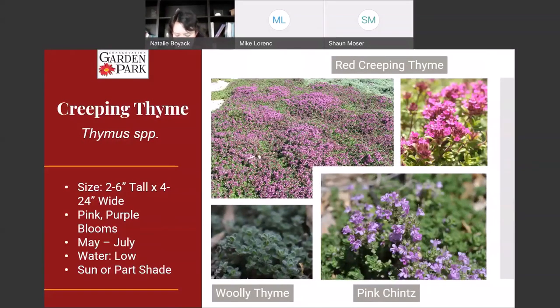Creeping thyme. So these are thymes that are generally not used for culinary purposes, although they can be used for cooking. They just may have different flavors or maybe not as strong of a flavor. There's a variety in bloom colors as well, generally in the pink, purple to red range. They like the sun to part shade and can handle some light foot traffic. If you have a sunny spot and you don't want to put lawn there, it can be a good lawn alternative.